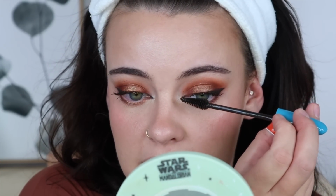But I have been building this up for a while and I feel like it's getting worse and worse. It's just really piecey. It's just defining my lashes. It's not giving any length or volume. It's just making them black almost. I don't know. It's not for me right now.